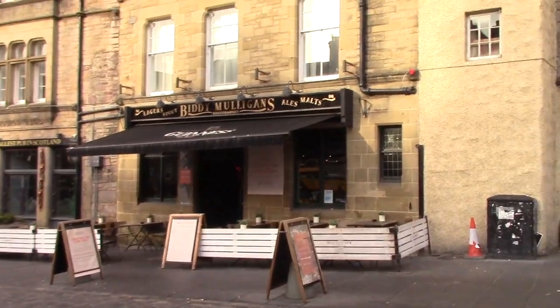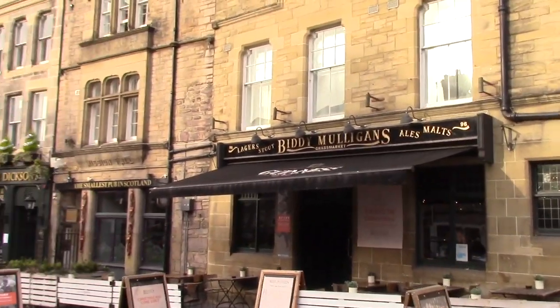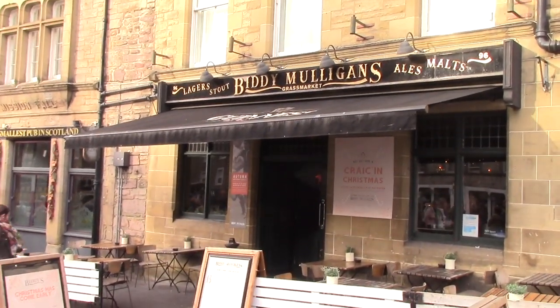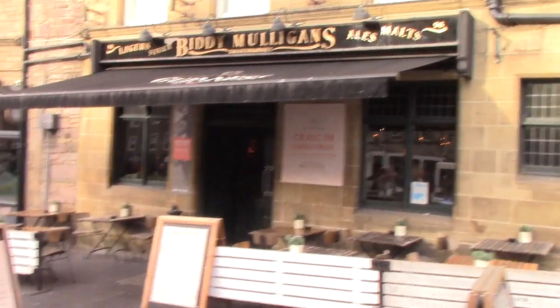The first thing you'll notice about the Grassmarket is it's full of pubs. It's got loads of pubs in it. So we'll take a walk down and I'll tell you what each pub is. So the first one we can see here, this is Milligan's. It's an Irish pub, or an Irish themed pub. Always has lots of good live music, good food and good drink and proper good atmosphere in there.